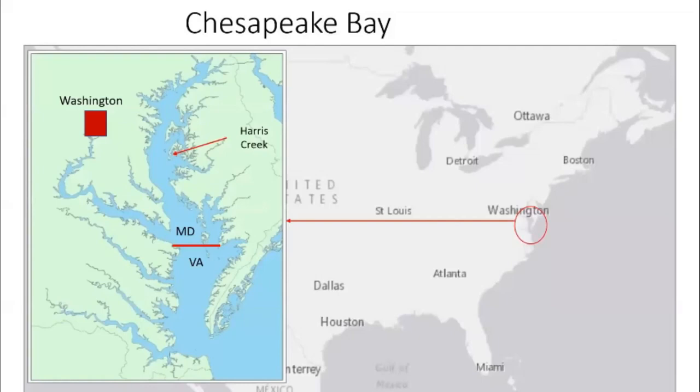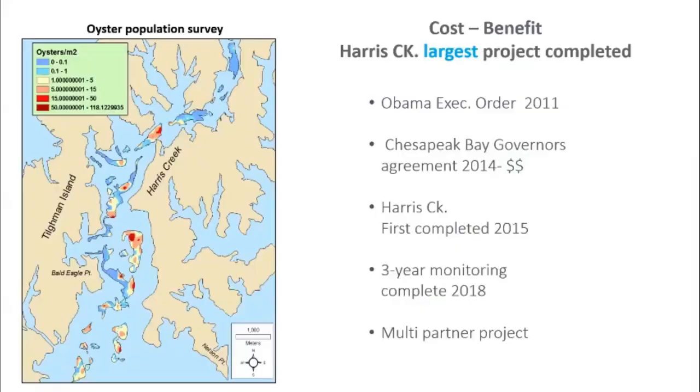So finally, I haven't really had time to go into the kind of detail of any of those ecosystem services, but I think it's probably instructive to have a look at one of the larger scale projects in the US and just break down what's been done in Chesapeake Bay. This is the bay that is adjacent to Washington, DC on the east coast of the US. And there have been some large scale projects implemented in Chesapeake Bay. These came from an executive order during the Obama administration in 2011, and there was actually substantial funding put into that by a governor's agreement in 2014.